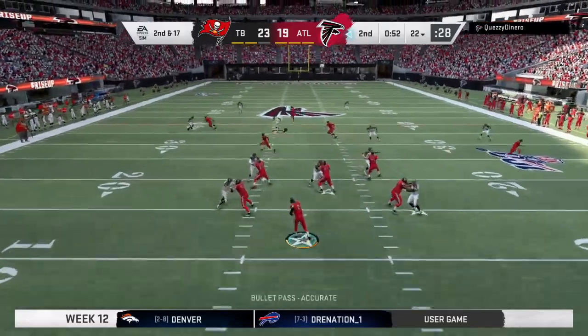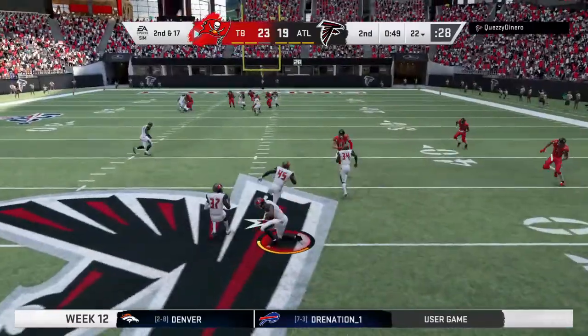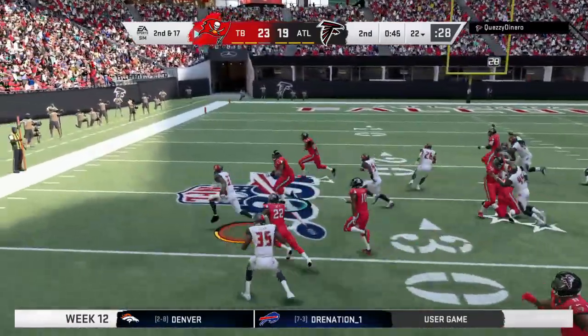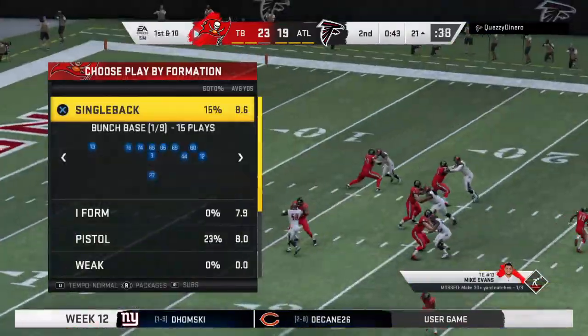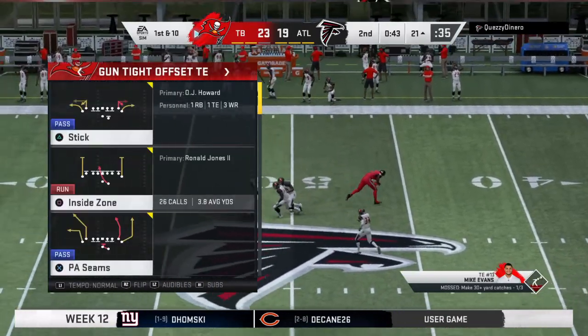Operating from the gun. Ryan looking deep for Julio. Oh, a ball batted in the air, and now it's intercepted. Carlton Davis picks it. And a terrific return as he takes this thing all the way down near the 20-yard line.